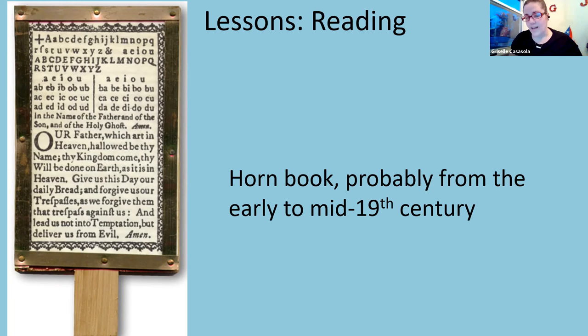Now, why is it called a horn book? Today we have everything laminated. If I show you my library card or a book, it is laminated. But back then they didn't have that. So what they basically did is write down the ABC and put it on top of the piece of wood, which is the horn book.